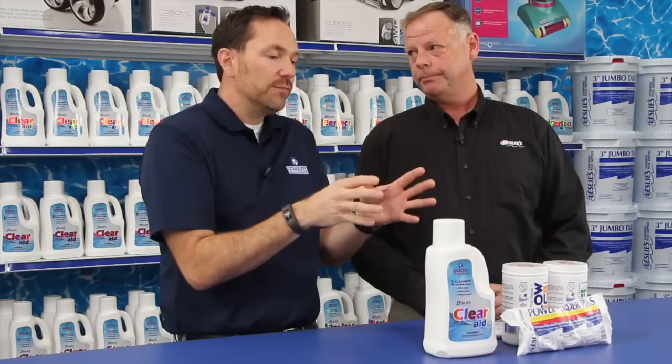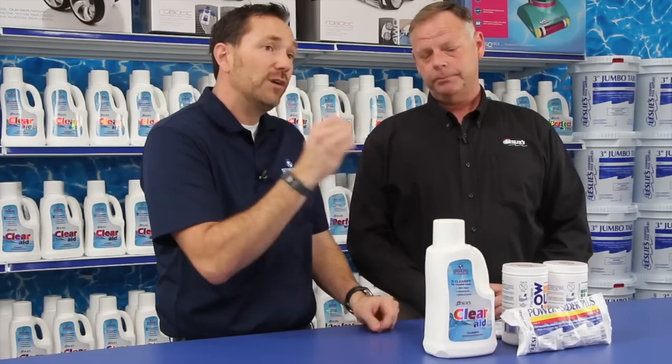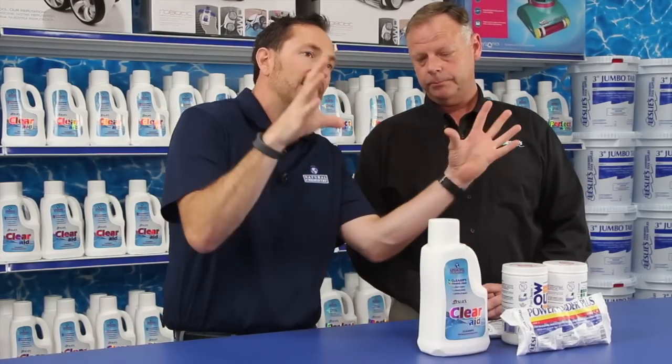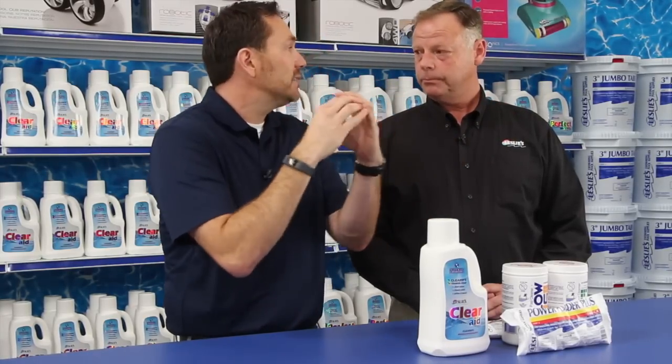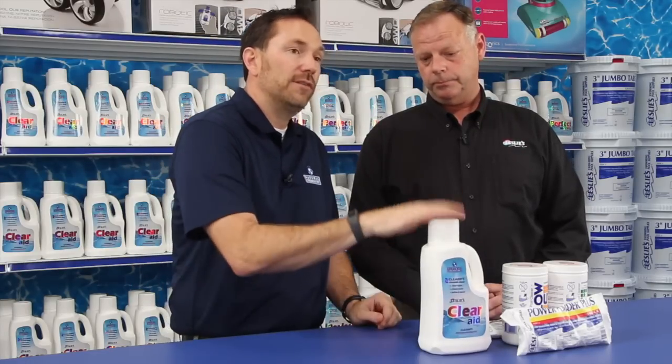Whatever isn't broken down, which will be very little, is going to be displaced and captured on the filter. That's why it's so key to start with a clean filter, because then we can catch it and get it out of there for good. So this Clear Aid is literally going to grab the bad stuff that's floating in there, making your pool ugly, make it stick together, and then break it down, turning it back into water and air. It's also non-toxic. This is technically a natural product, so use it with confidence, please. And that's the second step in the Clear It.